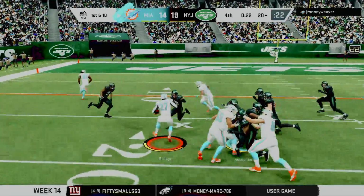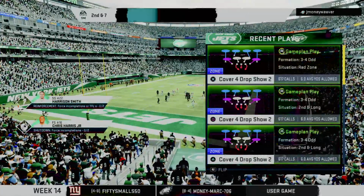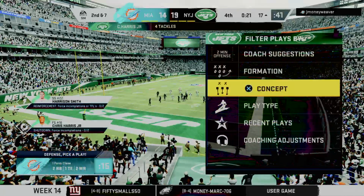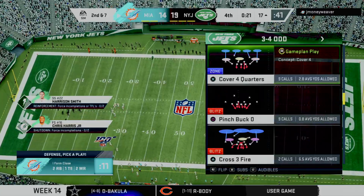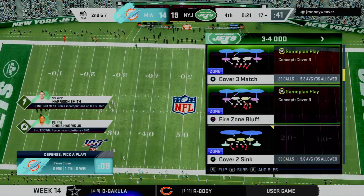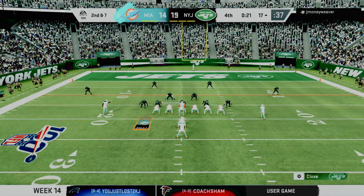Balaj. And he'll get this one down to about the 17. Now the Dolphins are going to burn the first of their timeouts as the clock will stop with 21 seconds to go in the football game.